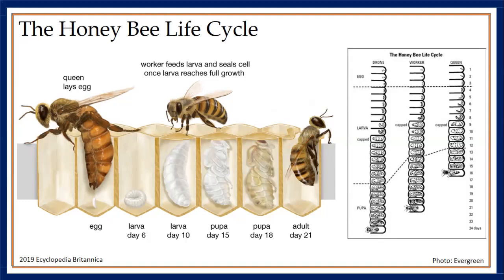I should have said that the drone is haploid. For those of you that are into genetics, haploid just means she has one set of chromosomes from mom only. And that means when the queen decided she was going to make a drone, she did not fertilize that egg. She doesn't want a worker, she wants a drone. So she doesn't fertilize the egg. It only has her genes, her chromosomes. So you can rightly say the drone has no father. It has a mother, but it has both grandfather and grandmother. And I hope that doesn't confuse you.